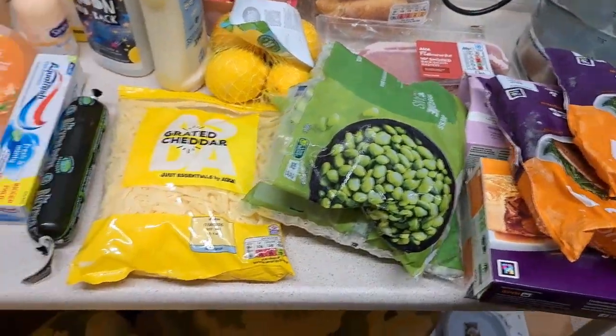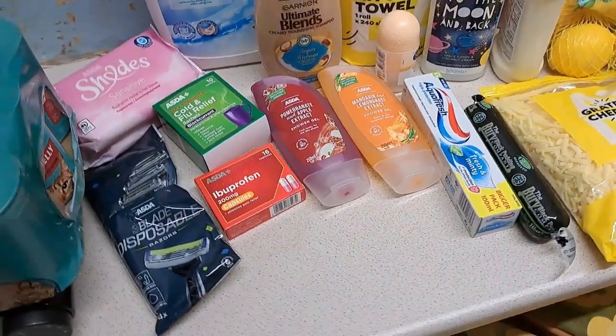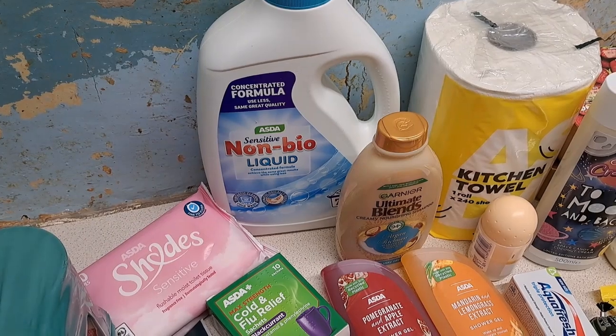So that's all the foodie things. And then for the household and that stuff, we've got some flushable toilet wipes.